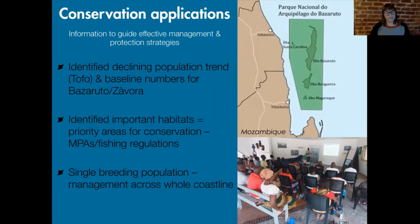Through the tagging work, we identified important habitats, so those are areas that should be prioritized for conservation, in terms of things like marine protected areas, whether that be locally managed protected areas or areas where fishing regulations are put in place.